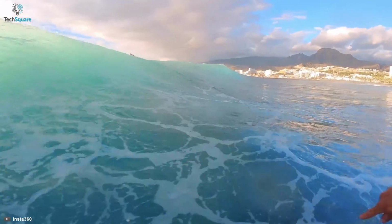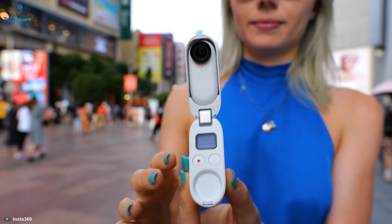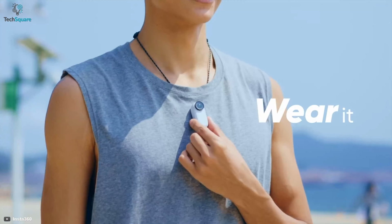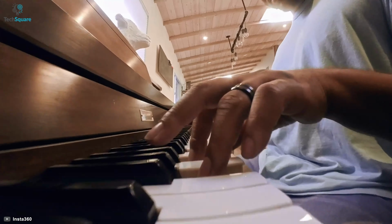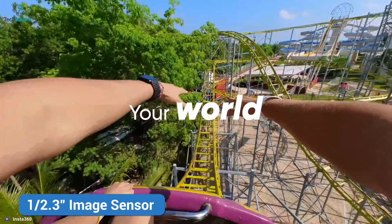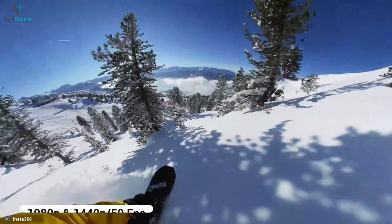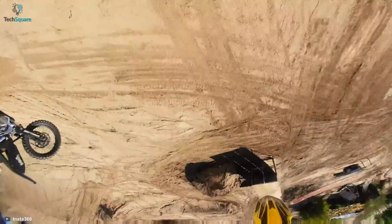Imagine you're taking super quality shots with a super light and wearable camera. Well, we have brought the Insta GO 2 to make your dreams come true. The major selling feature of this camera is the tiny form factor that lets you clip it on your shirt, headband, even on your guitar or car. It has a powerful 1x2.3-inch image sensor that can take 1080p and 1440p videos at up to 50fps to capture your actions in 360 degrees.